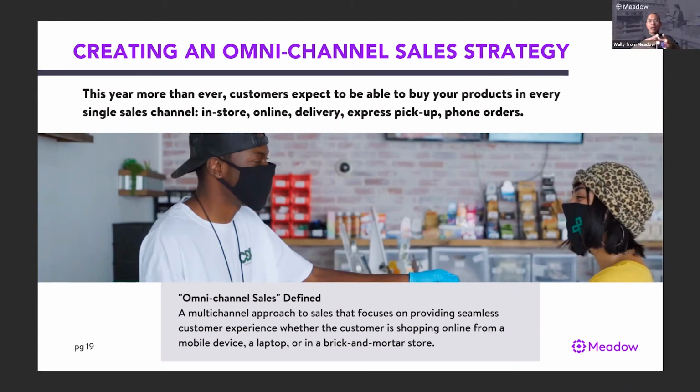This year, more than ever, customers expect to be able to buy your products in every single sales channel: in-store, online, delivery, express pickup, phone orders. Okay, that's how we're defining omni-channel sales, just so we're speaking the same language. An omni-channel approach to sales focuses on providing a seamless customer experience, whether the customer is shopping online, from a mobile device, a laptop, or in a brick and mortar store.